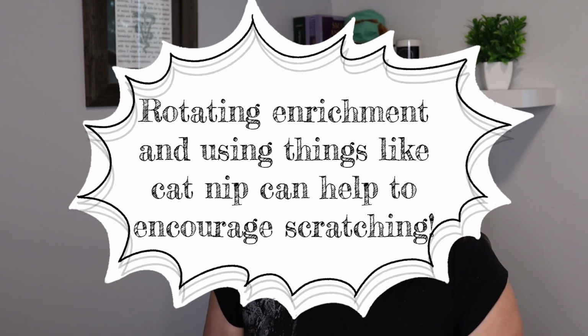Them doing that scratching is an important part of their behavior. It also encourages stretching and range of motion for the joints in their body. You can also consider using things like catnip and silver vine, etc., in order to entice your cat into doing a bit more movement or a bit more scratching.